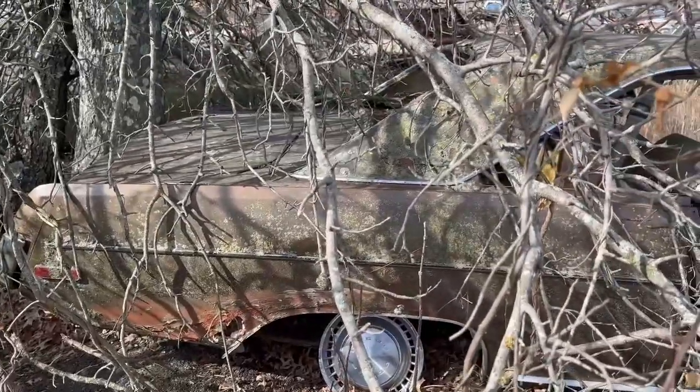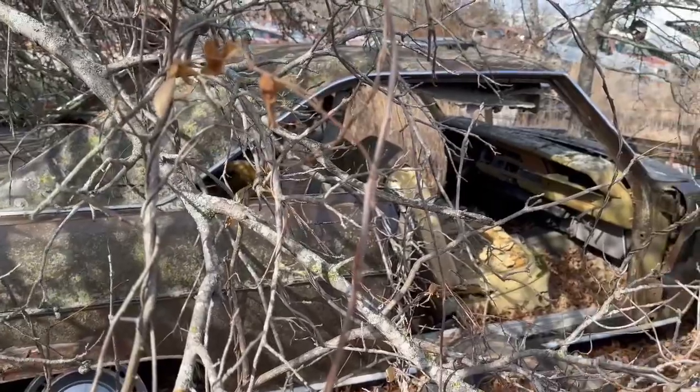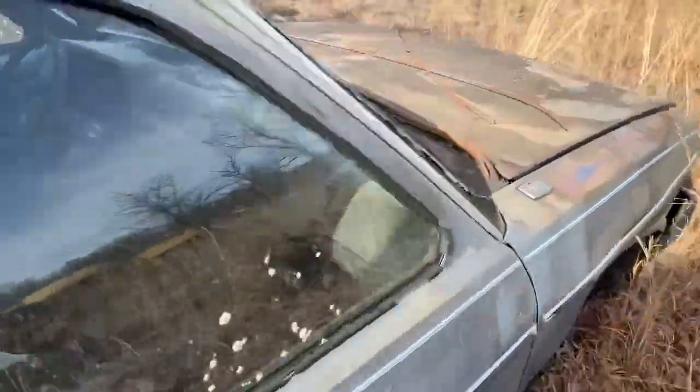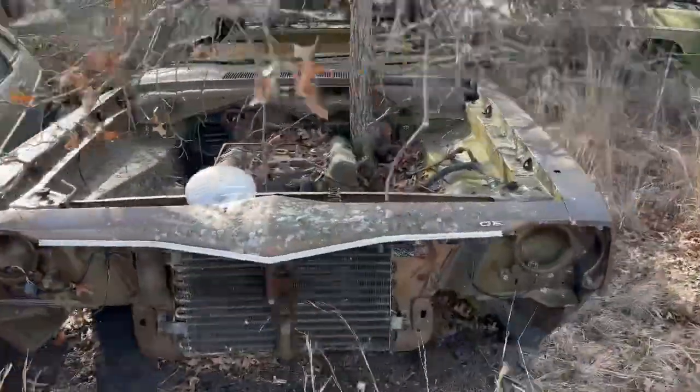Little Dart, little two-door Dodge Dart. Once again, it's been fairly heavily stripped, just kind of like the Duster. And there's the back of our Chevette. Come around the front of the Dart.